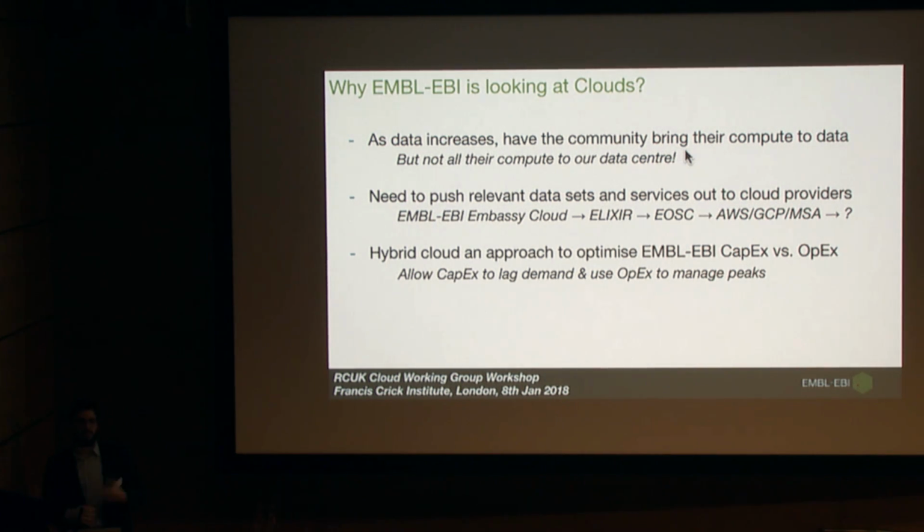EMBL-EBI Embassy Cloud, our own OpenStack cloud, was the first step. The Elixir compute platform Stephen was mentioning before is another step we want to take. Of course, EOSC, Anno was talking about EOSC this morning, so the European Open Science Cloud will provide compute, storage and a bunch of other services at some point to the scientific community in Europe. And of course, AWS, GCP, Azure, they're storing some data sets already in S3 buckets, and possibly we want to push our own little amount of data. Well, little is a bit of an understatement, I would say. And then what is going to come next, we don't know.